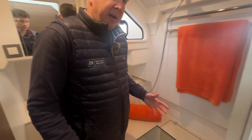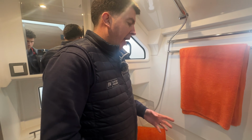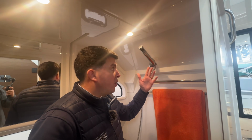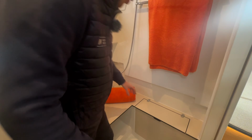As I said, we've gone for the single heads. There is an option to have this as 2 heads, but for an 11-metre boat, we felt that was a bit overkill. So we've gone for a completely separate shower area on here. And as you can see, it's huge in here. Obviously, you get the shower head, which is properly over your head. You're not having to duck or anything along those lines. And then, as I say, plenty of places to put your shampoo and what have you.